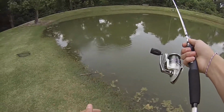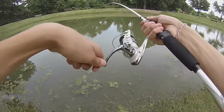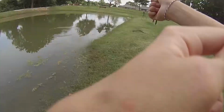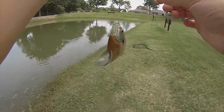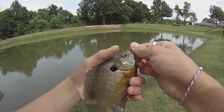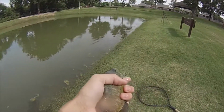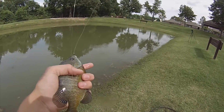They just won't commit. They'll turn right away. God, so many bluegill. And the reason why there's such big bass in here is because this pond is filled with gills from tiny all the way to this size. So bluegill is definitely a main forage for these tiny pond bass, which is kind of incredible.